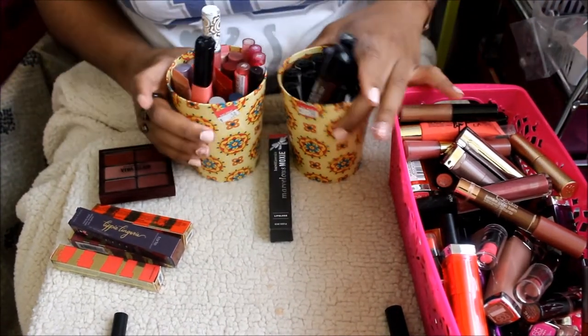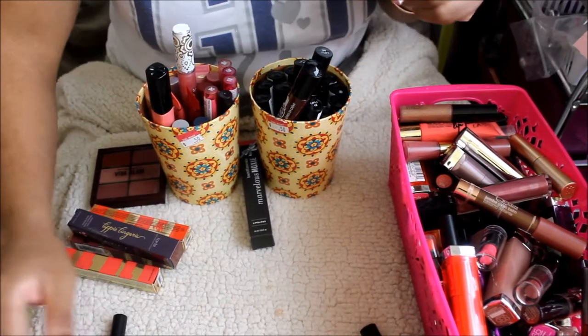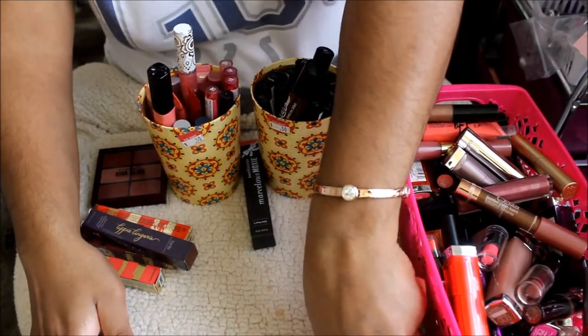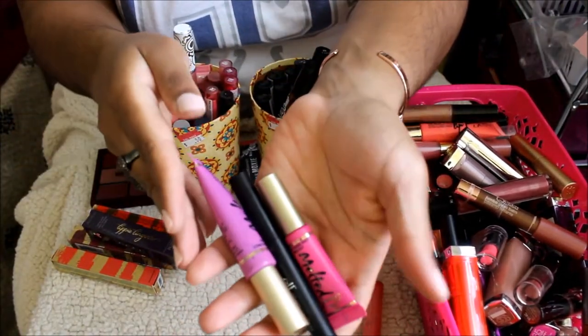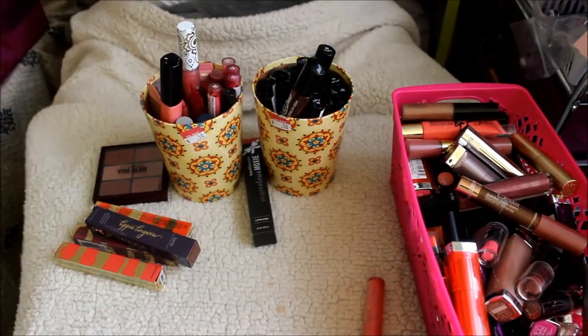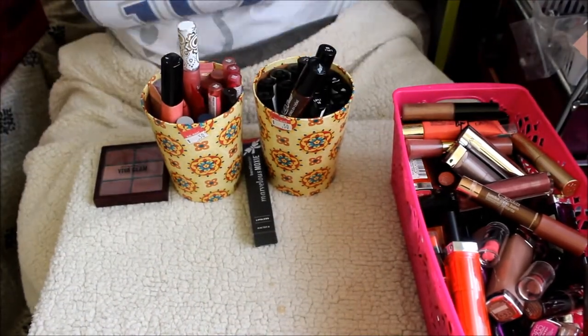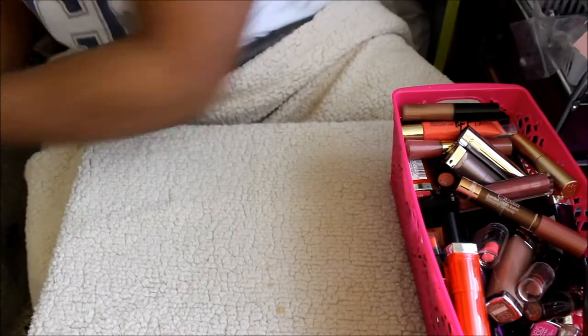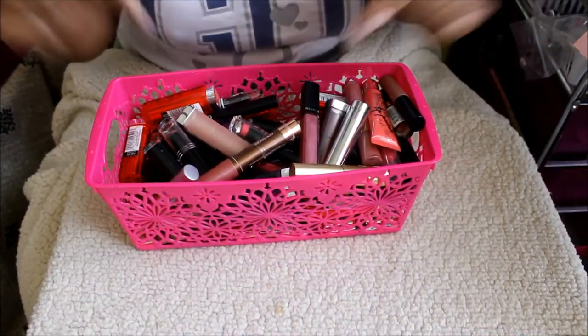So that was that. Out of all of those that I just did, I'm getting rid of one, tossing one, and giving three to my sister. So now let's move on. Alright, let's move on to this basket. Let's make this quick. A lot of the stuff I'm getting rid of is in this basket.